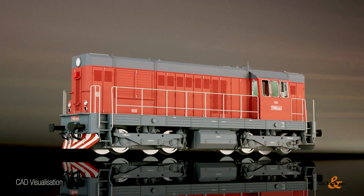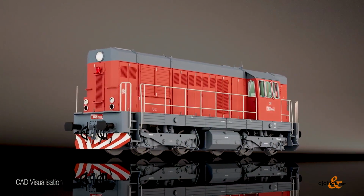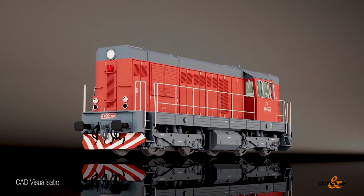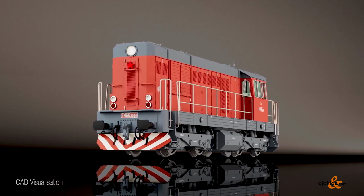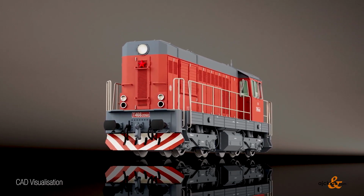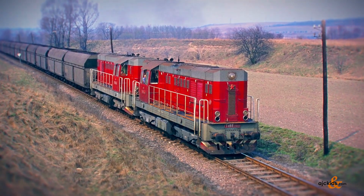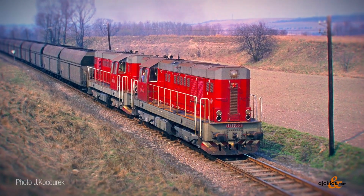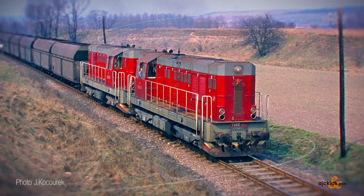Let's take a look at the Czech Republic and the neighboring countries, where the Class T466.2 diesel locomotives are still in service today. Reason enough for ROCO to commemorate this special vehicle. In the 1970s, the former Czechoslovak State Railways, or CSD, were in great need of powerful diesel freight locomotives for medium-weight shunting and line service.